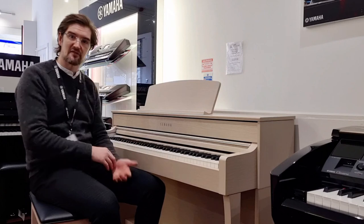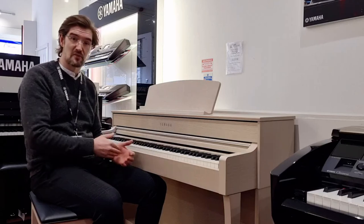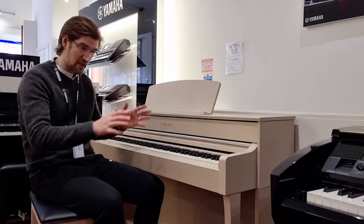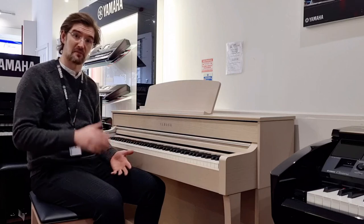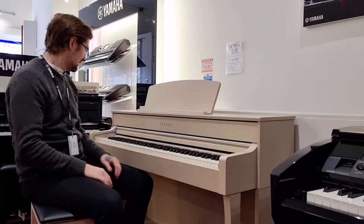The two main piano samples come from the Yamaha CFX, which is their 9-foot flagship concert grand piano, and also the Bösendorfer Imperial 290, which is, again, 9'7". 97 keys, an absolute monster of a piano. Really, really big contrast between the two, so it's nice to have them both depending on what you're playing. There's also stage pianos, harpsichords, strings, the usual things that you'll find.